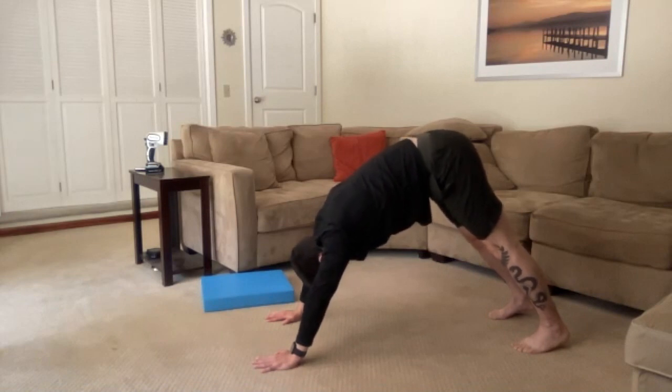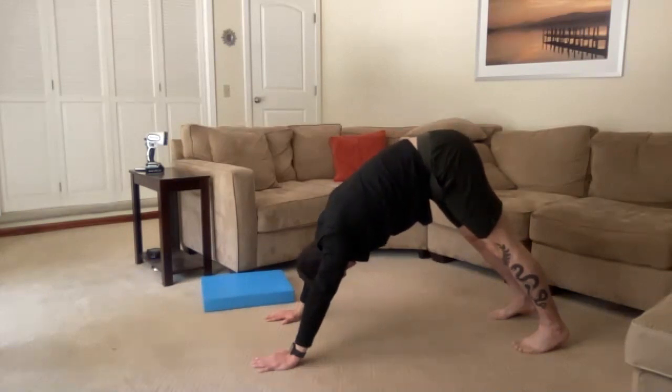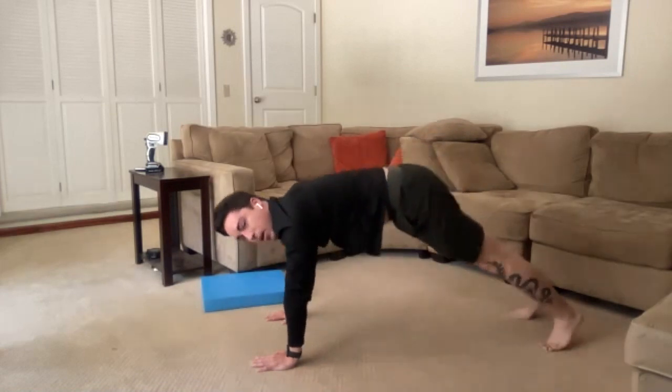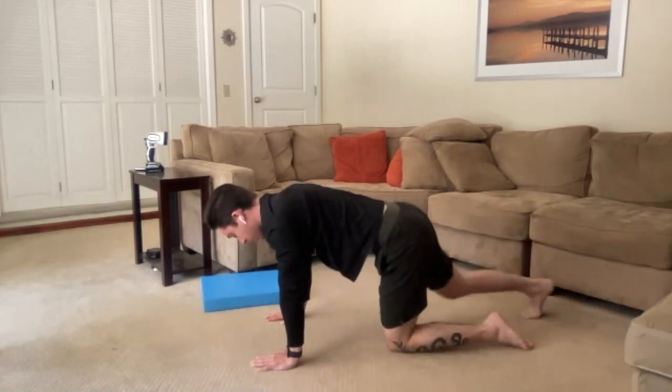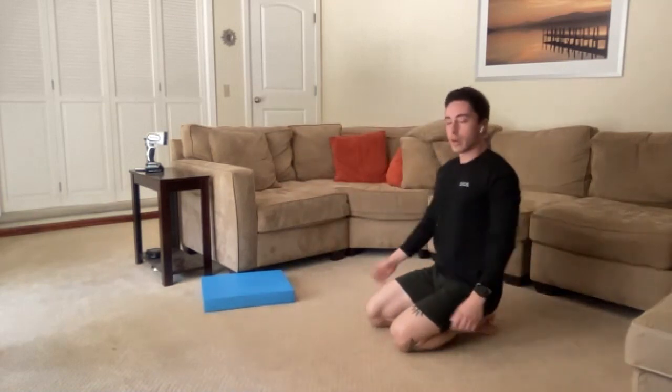Let's try and touch the heels to the ground here, guys. Nice little calf stretch. Let's do 2 more breaths. Good work, you guys. Last breath here. Well done. Slowly bring yourself back into that plank position. And then from here, we can rest, knees on the ground, take the pressure off the upper body. Good job, guys. Good job.